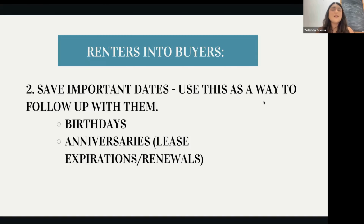I have gotten so many deals just by saying happy birthday to somebody because I have remained top of mind in that sense. I keep in contact with them. I show them it's not like, oh, okay, I got my check and forgot completely about you, even though they're a tenant. Saving their important dates, whether that is their birthday, whether that's, I don't know, an anniversary.